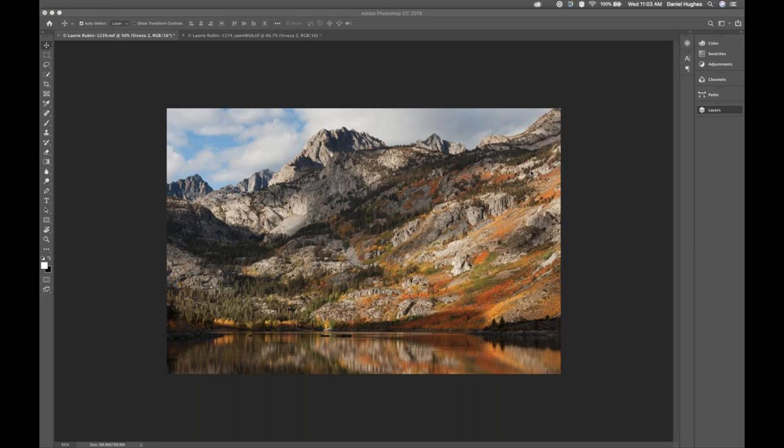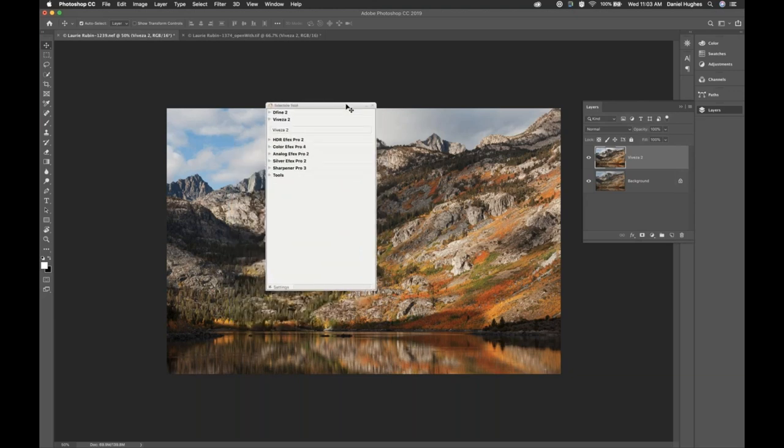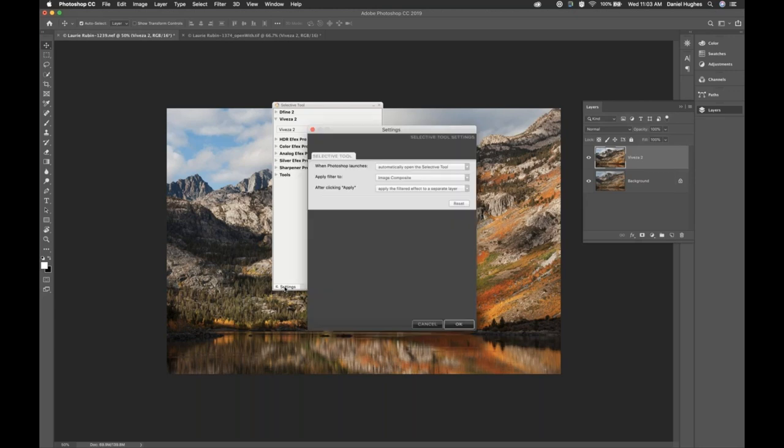Although there's been two versions of the DxO Nik collection. If you don't want the Nik collection to auto show when in Photoshop, how do you prevent the screen from auto opening? Great question as well. So that's in regards to this Nik selective tool. If you don't want the Nik selective tool to automatically pop up when you open Photoshop, you move into the settings. So next time you open Photoshop, move into the settings. And then you go into this top setting where it says when Photoshop launches, click on this drop-down menu and say, do not automatically open the selective tool. So if you don't want it to come up, this is how you'd set that.